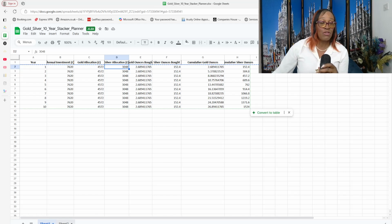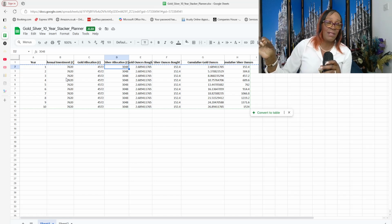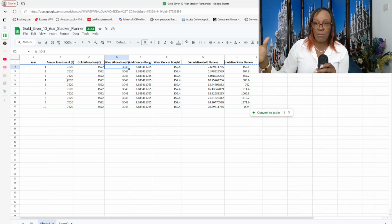So I'll just go here onto the second sheet, because I'm showing you sheet 1, which you will see once you've got your calculator ready. Sheet 1 is what you need to edit according to what you want to do and how much you want to purchase, gold, silver. And you can add different things here because some people have other precious metals as well, for example.